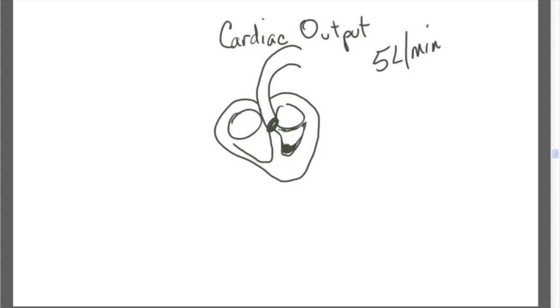Well, how do you calculate or figure that? Here's how you do it. Every time the heart beats, it pushes blood out. And then if you just count the number of heartbeats in a minute, you'll get the heart rate. You'll get the heart rate times however much is pumped on one beat, which is called your stroke volume. This is the formula for cardiac output. Heart rate times stroke volume.